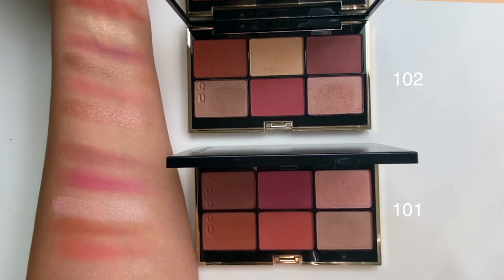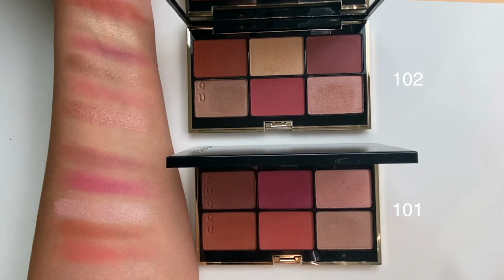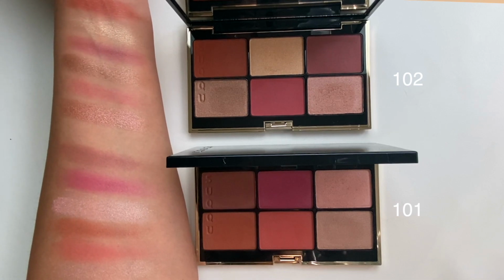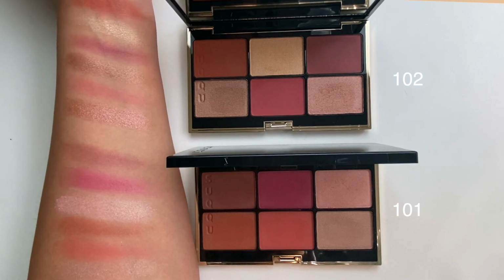Originally, I knew I was going to love it because I love that first palette. It was really about the shades for me. Seeing them side by side, the first one and this darker one, if I had to pick one, I would go with the 101. I just feel like those shades just look a lot better on me, but it's not to take away from the 102. It's also beautiful. I also love the shades in here as well. I'm just, you know, putting myself in the situation where if I had to pick one, then I would pick 101. But again, I don't want to take away from 102 because it is beautiful.